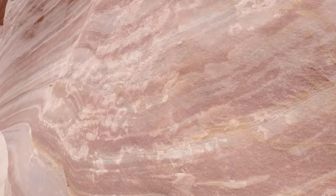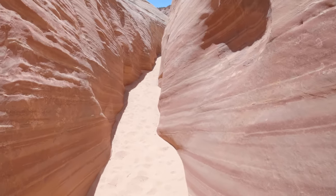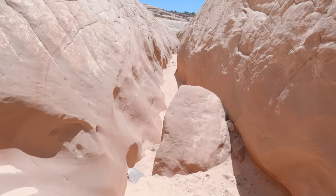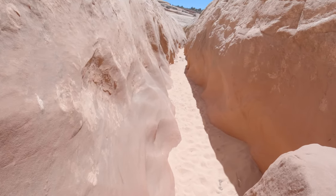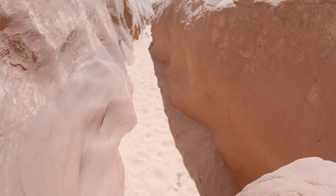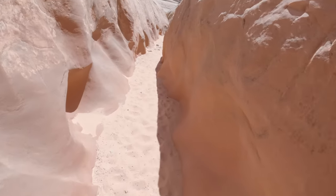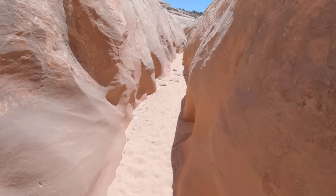Here's our second creature. And there he goes. These little guys can fly. Are you looking for divots and walking in those divots? I was, not sure. It's a little bit easier coming down.